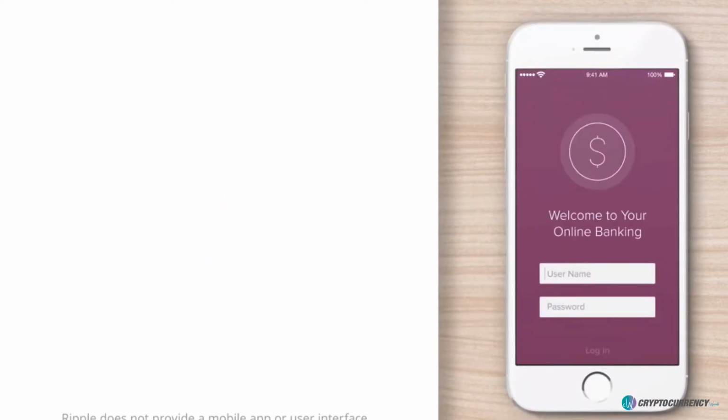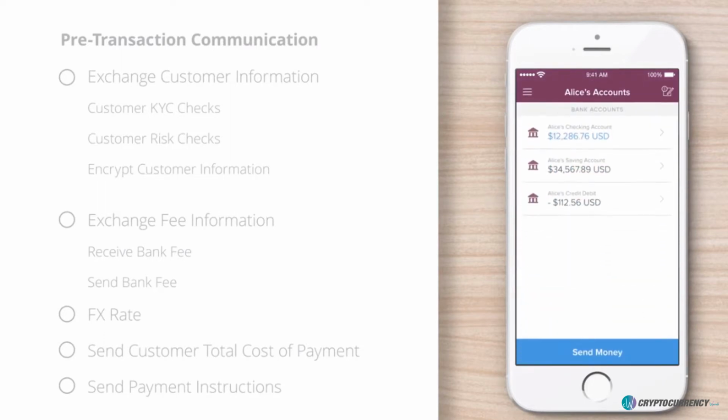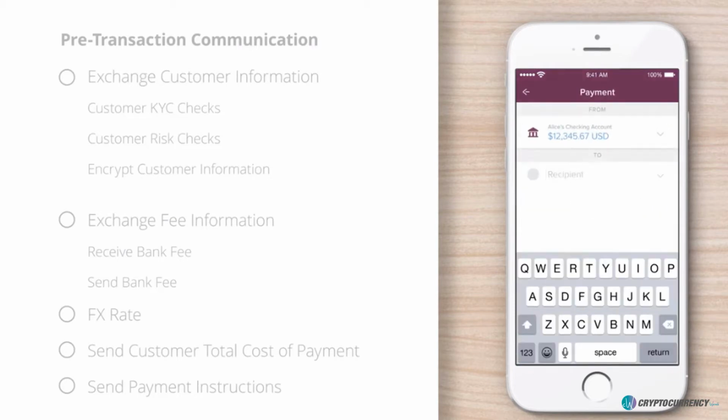On the right-hand side, you see a bank's mobile app. On the left-hand side, you see Ripple powering the core processes to execute a cross-border payment. Alice, a bank customer in the US, logs into her mobile banking app. Her bank uses Ripple for cross-border payments. She wants to send money to Bob, who lives in Singapore. Bob's bank also uses Ripple.